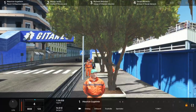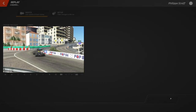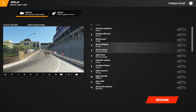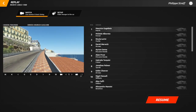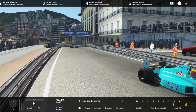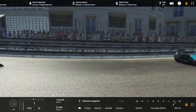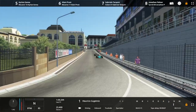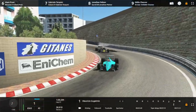But Gugelmin, we're going to stay with him because I don't actually think we're racing yet. I'm not actually sure what's happening. We're not on the safety car, but we're not racing by the looks of things. Looks like Gugelmin is leading by quite a margin. Actually, I don't think the race has just finished because I'm not actually live. For some reason, I thought I was, but obviously not.